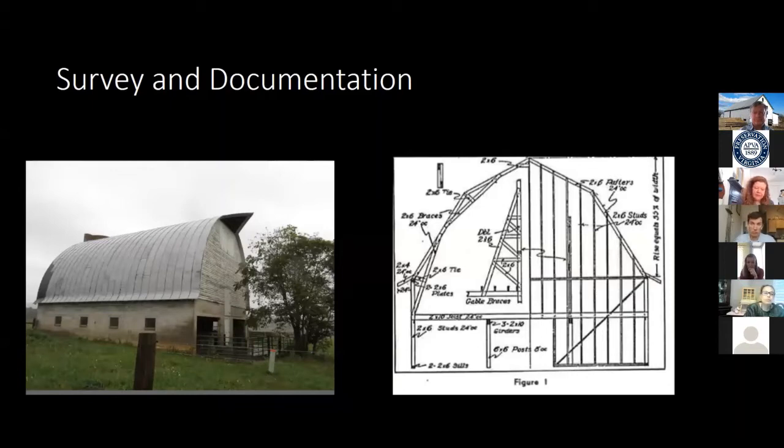When you survey a building, you will want to describe the different elements of the barn, the condition, the floor plan, and other character defining features of the exterior and the interior. Survey can be done by property owner or preservation professional. DHR architectural historians are also always available to come out and look at your barn.